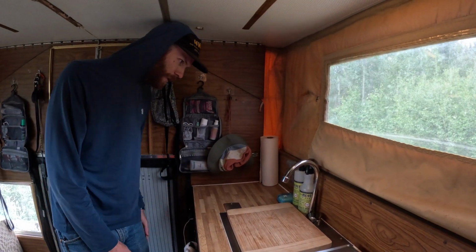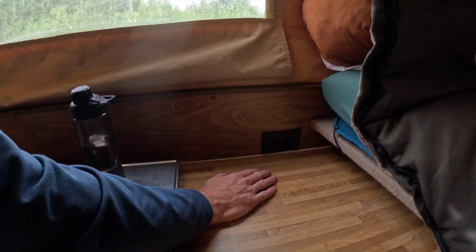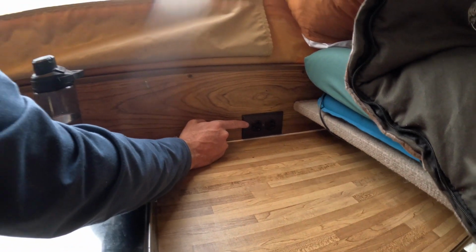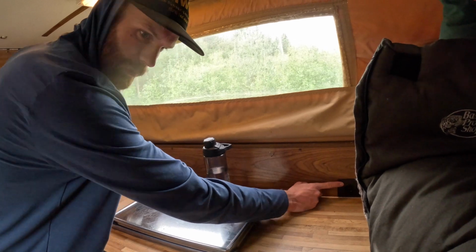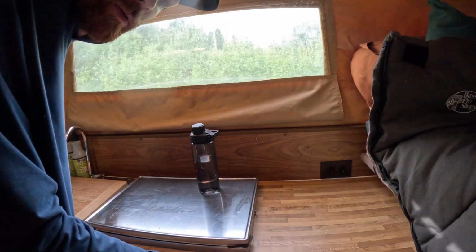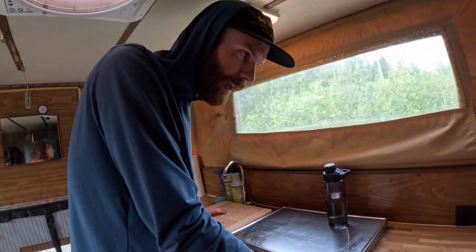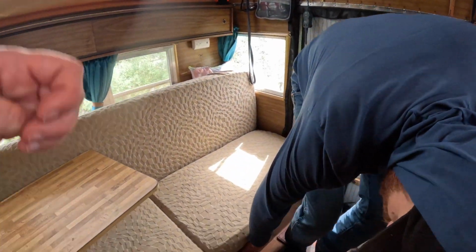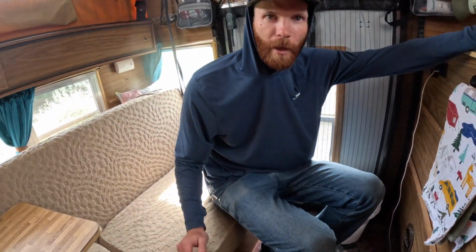One other thing that I'll mention is I added a plug in this kitchen countertop area for 110 volt. This runs off our inverter. It's just a regular house plug that has an extension cord wired to it that runs through the wall and goes down to our inverter that's in our utility area. So I added a plug there, and there's also actually two plugs underneath here on this bench area. These are great for if you're working on the table, charging your laptop or whatever.